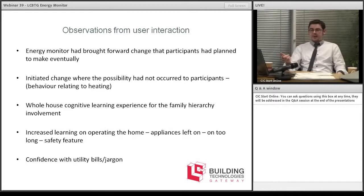Moving on, increased learning of operating the home, appliances left on too long, I mentioned that earlier, and confidence with utility bills and jargon, coming back to kilowatt hour and the CO2 function as well. So this is what we know. The intention to reduce energy is there, to reduce the consumption, because the occupants want to spend money on things that they find relevant for their quality of life, that they can say, well, okay, I'm going to buy something which means something to them, and not just going out to the utilities. The intention is there not to be in this fuel poor bracket, and for many it's a sense of pride not being fuel poor, and not wanting to be just another figure in a statistic, etc., and all those sort of things relate to that.